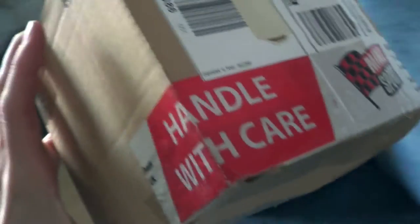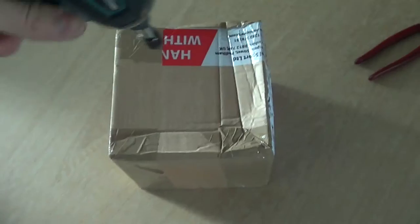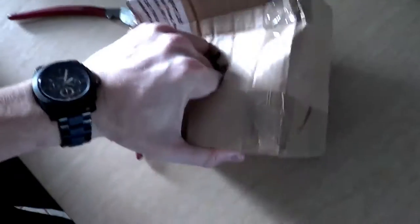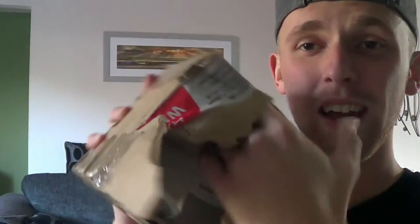Obviously, when you get your parcel, you must handle with care, as it does say. So right now, I'm just gonna go handle with care. Dribble, boots, scores. Let's just say Christmas is here.